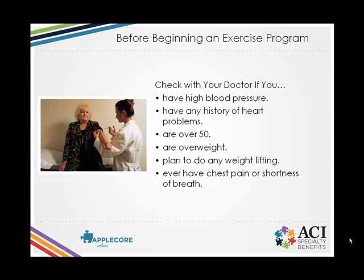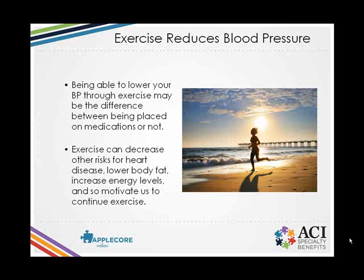Always check with your doctor before starting an exercise program, especially if you already have high blood pressure, a history of heart problems, if you are over the age of 50, overweight, plan to lift weights, or have chest pain or shortness of breath. Once you're cleared by your doctor to exercise, you can get started with that moderate activity I mentioned earlier. The good news is that exercising may help lower your blood pressure enough to where you may not need to take any medication.